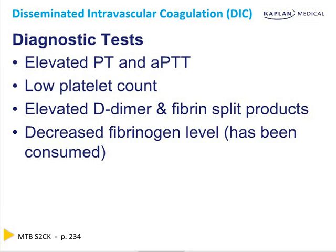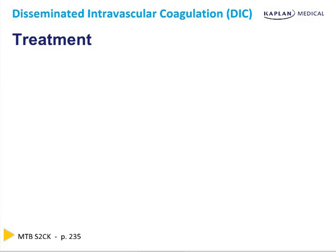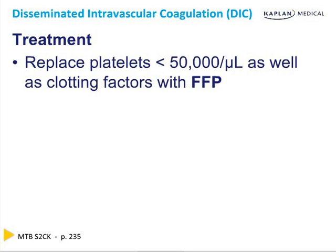And liver disease can elevate the PT-PTT too, but you do not have the low platelet count most of the time, and you don't get the elevated D-dimer and fibrin split products. DIC is treated based on its severity. If you're bleeding and the platelet count is under 50,000, remember, bleeding and under 50,000, replace the platelets. If you're bleeding and you have an elevated PT/PTT, you use fresh frozen plasma.